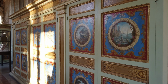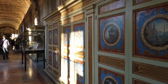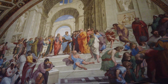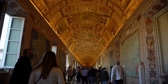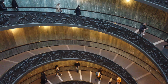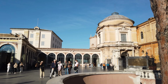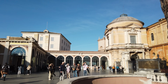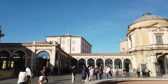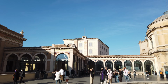The Vatican museums are among the most visited art museums in the world, and for good reason. Don't miss the 4 Raphael rooms with the famous The School of Athens fresco, the gallery of maps, the beautiful courtyards, and the impressive spiral staircase at the exit. Of course, the highlight of the Vatican museums is the Sistine Chapel with Michelangelo's ceiling frescoes. However, filming isn't allowed inside the Sistine Chapel, and that's why you can get a sneak peek at it in this video.